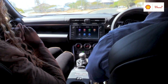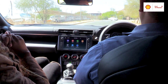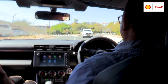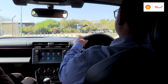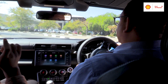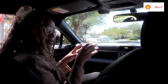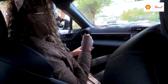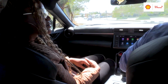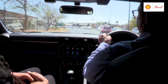It goes 0 to 100 in how many seconds? GR86, it goes from 0 to 100 in 6.8 seconds, and it has a top speed of 216 kilometers per hour. Again, because it is a sports car, we're not really expecting it to be doing the most when it comes to saving fuel. But please do tell us about the fuel consumption of the car. Fuel consumption on the automatic option is around 8.8.